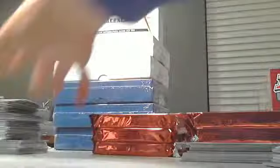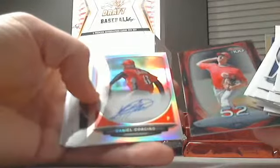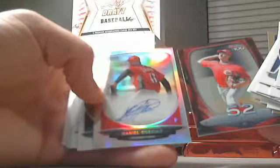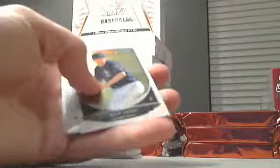Base, base. Come on. Let's see some red or super staring at me. Not this time. Looks like another top 100 coming. Gold Rizzo. Silver Ice. Hensel Robles for the Mets. Robert Stevenson. We got some auto coming in. Danielle Corsino, refractor auto. Daniel Corsino for the Reds.